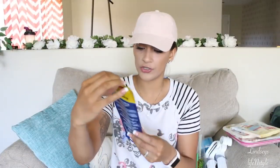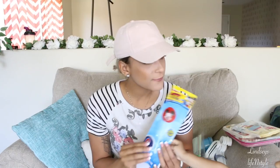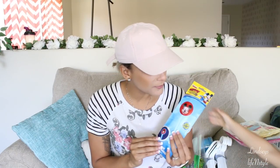This is a glow in the dark stick or glow wand. Okay, she's coming over here to it. This is for 4th of July. This is for with fireworks, when the fireworks come. So anyway, a glow stick for her to play with for 4th of July. Hopefully she doesn't open it now. It's for 4th of July, mama.